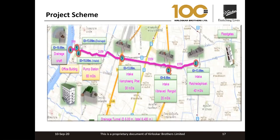So Rajtapisek, Vipavati, and Kampangpet, which is basically the Chatuchak area, are all heavily populated districts of Bangkok. And this pumping station basically helps protect the residents of these areas from flooding.